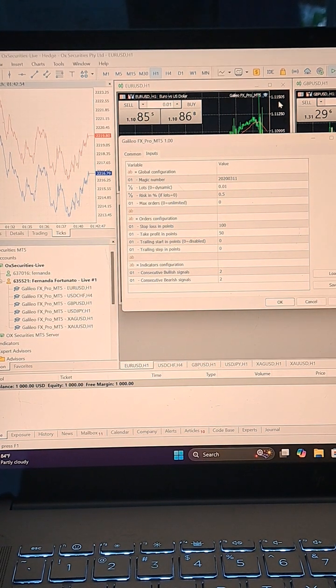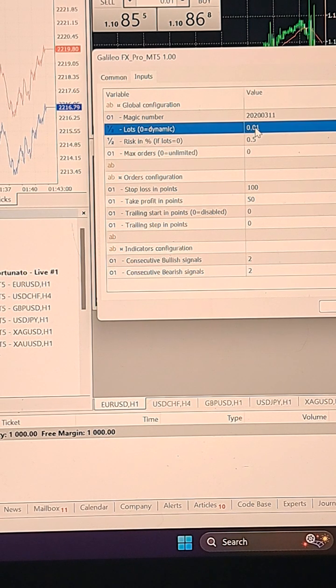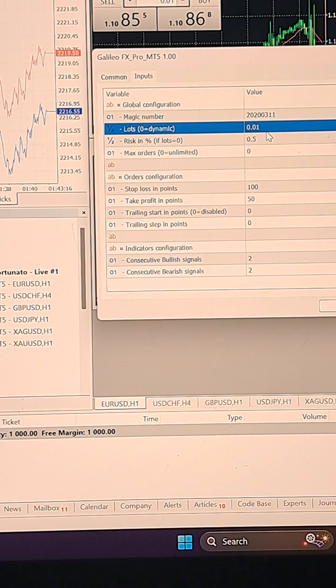Now, what you'll notice is the most important thing is the lot size. That is out of $100,000. So 1 equals 100,000 euros or dollars that you're buying. 0.1 means it's $10,000. And this little thing is $1,000.